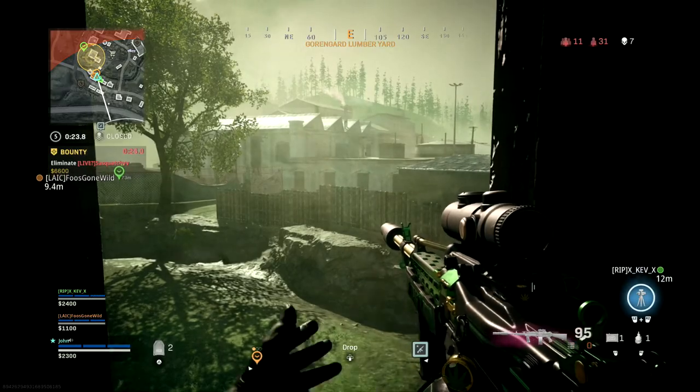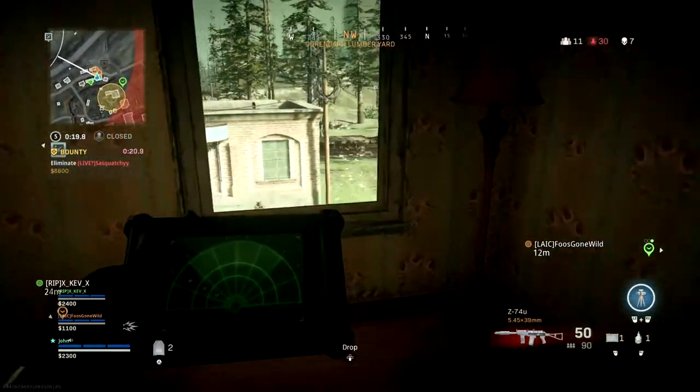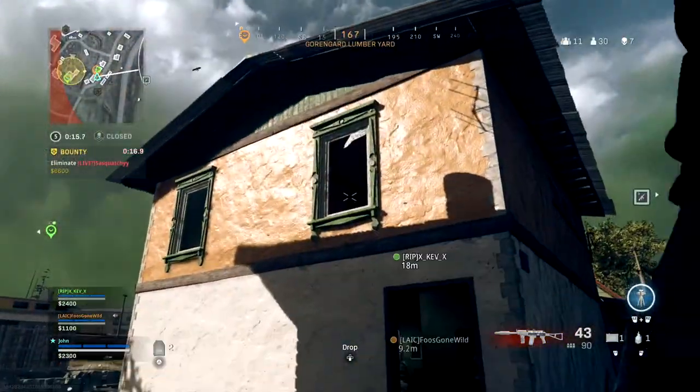Hostile dropping into the AO. 14 meters. What the hell? He's above us, I think. He went inside. He's inside your building, Kevin.